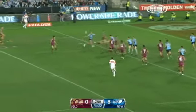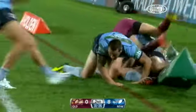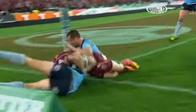And Cronk has got runners to choose from, and Thurston goes away to Darius Boyd, and Boyd into touch in the field of play. That's brilliant.